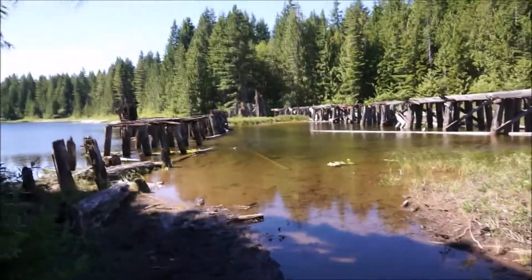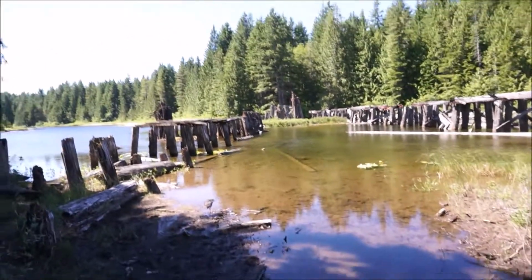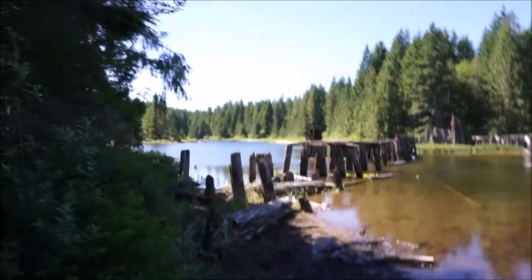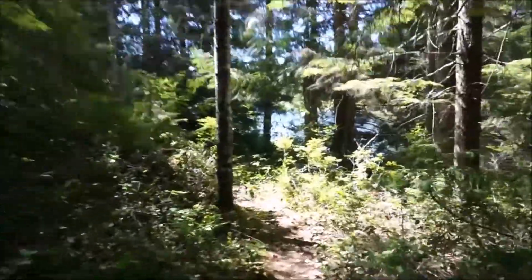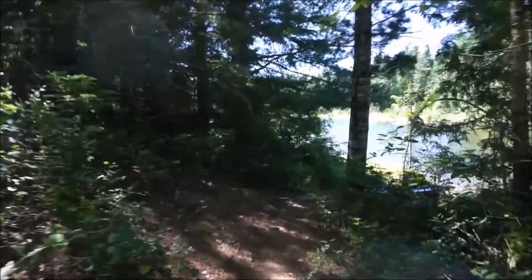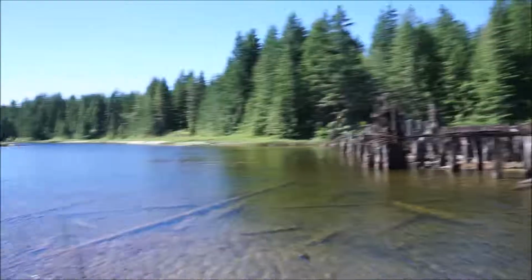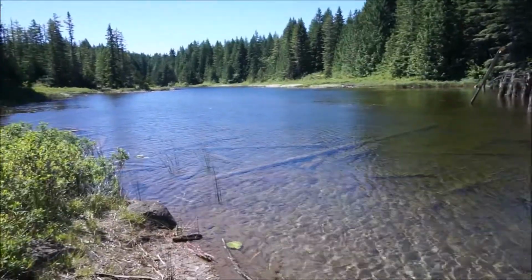But anyways, this dump-in spot right now looks a little on the shallow side, so we're going to go to the next dump-in spot. Just a short distance farther than the first dump-in, to the second dump-in to the Gray Lake ponds here, and just show you basically a little bit deeper water. And we're going to be heading down this pond here to the portage.